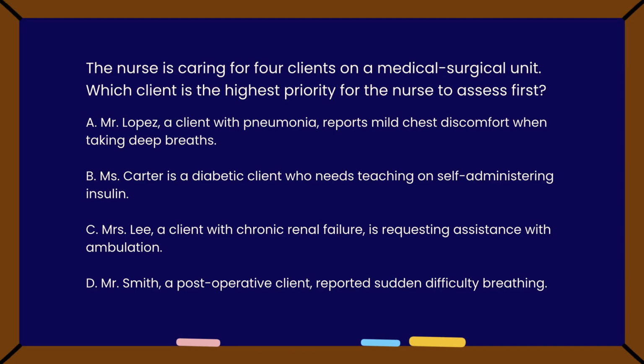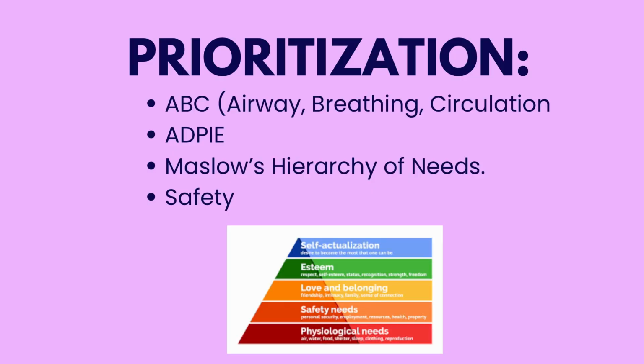For example, the nurse is caring for 4 clients on the medical surgical unit. Which client is the highest priority for the nurse to assess? Now remember, prioritization question. So I have to think of number 1, safety. Number 2, ABC, airway, breathing, circulation. Number 3, ADPI, assessment, diagnosis, planning, intervention, evaluation.